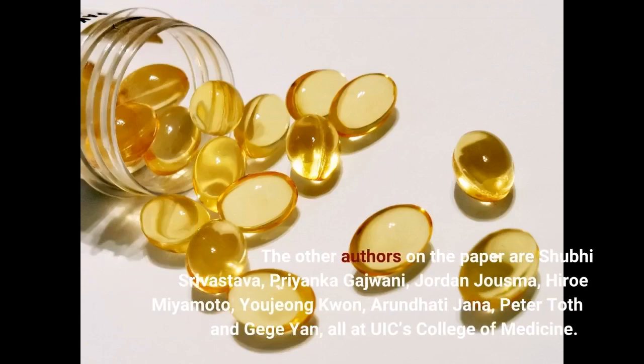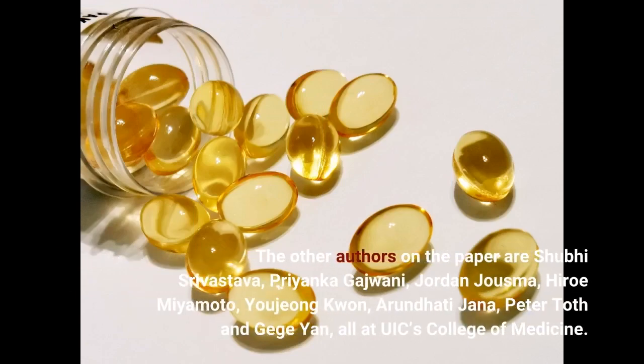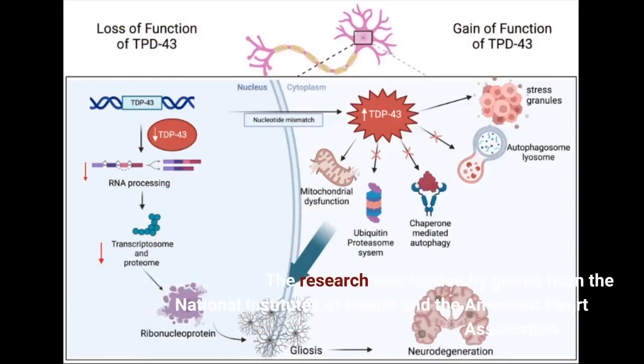The other authors on the paper are Shubhi Srivastava, Priyanka Gajwani, Jordan Jousma, Hiro Miyamoto, Yujong Kwon, Arundhati Jana, Peter Toth and Gij Yen, all at UIC's College of Medicine. The research was funded by grants from the National Institutes of Health and the American Heart Association.